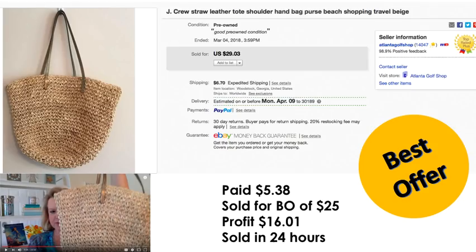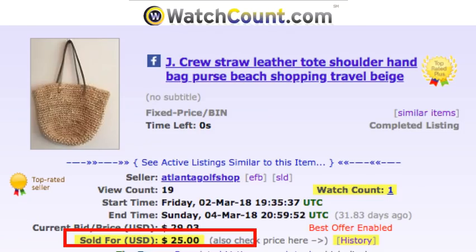This is another item I had in that same video back in February of 2018, a J. Crew straw tote bag, beach bag type item. I paid $5.38 for this at Goodwill. It sold on best offer of $25, so my profit was $16.01. And I put this up for sale, and within 24 hours got an offer, so I just went ahead and took that to move it on out.